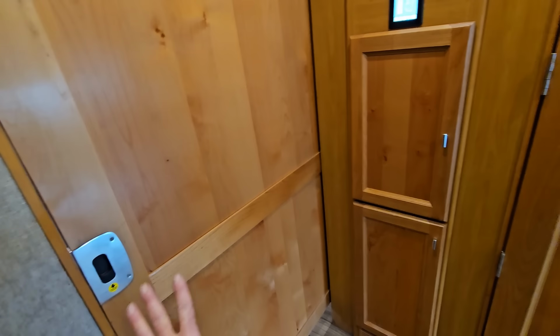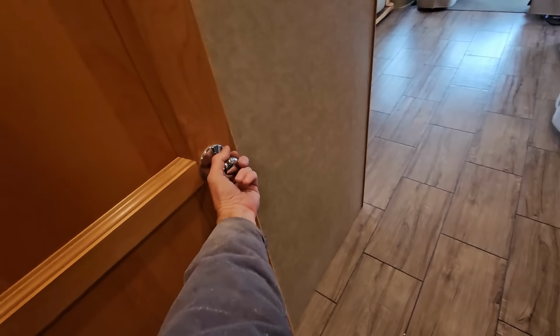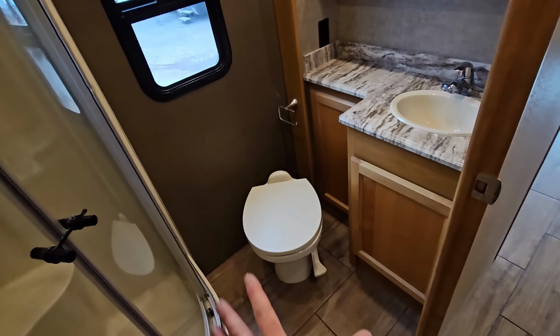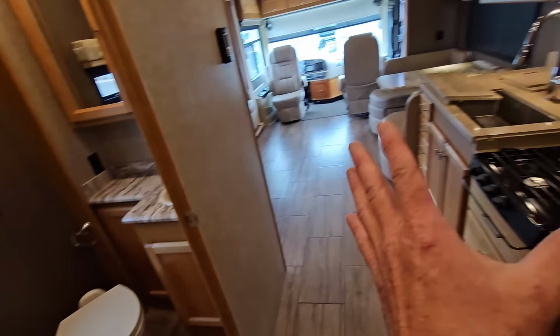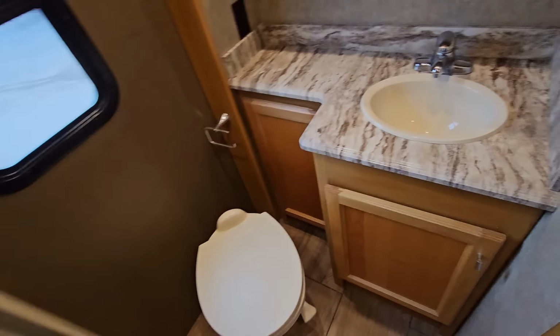Now before we go past that sliding pocket door, we're going to go through this solid wood hinge door to the bathroom. Now do try to remember this is only 33 feet long. There's only one bathroom in this motorhome. But I think they did a pretty good job of giving you a lot of bathroom space, and it's not a split bathroom, so you don't have a shower on one side and the toilet on the other side. All in one area, completely separate from the bedroom.